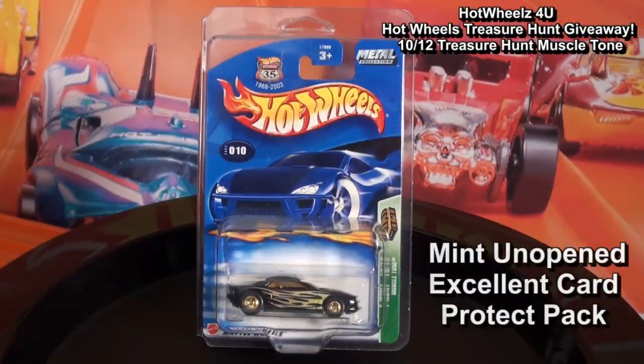The car is mint, unopened, on an excellent condition card and comes in a Protect Pack for safe shipping and storage.